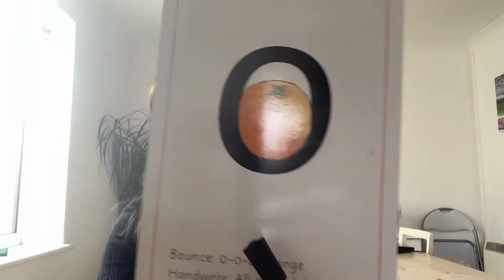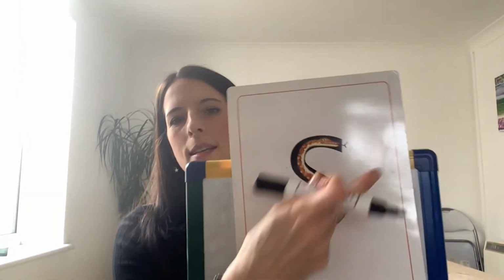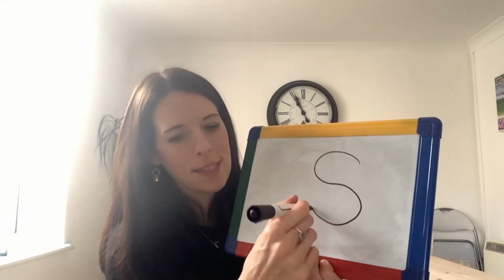Okay, the next sound is o for orange. And we have to go all around the orange. Ready? All around the orange. Easy peasy. Now the next sound is s, slither down the snake. Ready? Slither down the snake. Super.